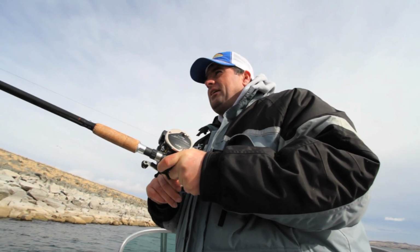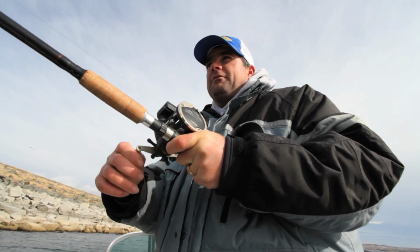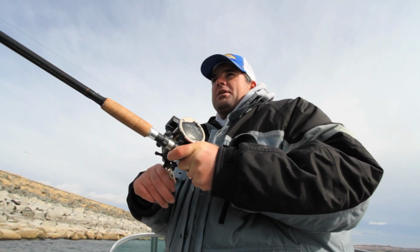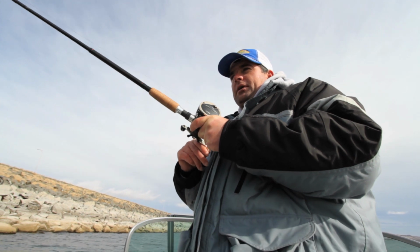You're just trolling along the face of the dam. And why are these lake trout up here late in the season? Lake trout spawn in the fall. And they move up shallow on some key locations, and they're really accessible to anglers. This is about as good of an opportunity that I can think of to really catch a lot of fish without downriggers.